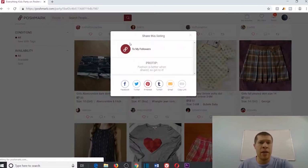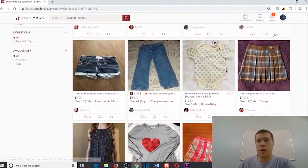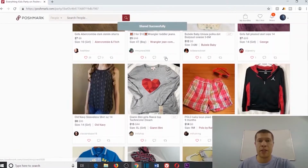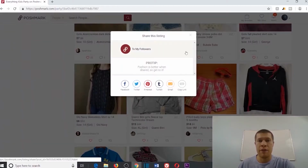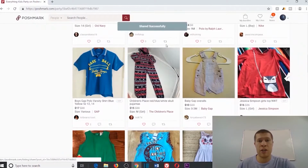But you're going to simply come down here and share to your followers. So share from the party. And maybe share 8 to 20 things, really fast. This helps if you do this on the computer, because you can do it a lot faster with a mouse. If you have a touchscreen computer, you can do it a lot faster. An iPad works great too. And then you're going to share to all your followers.